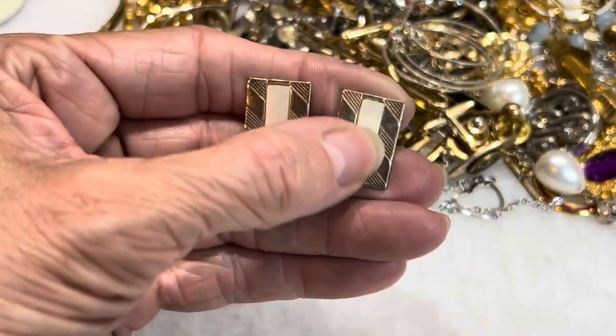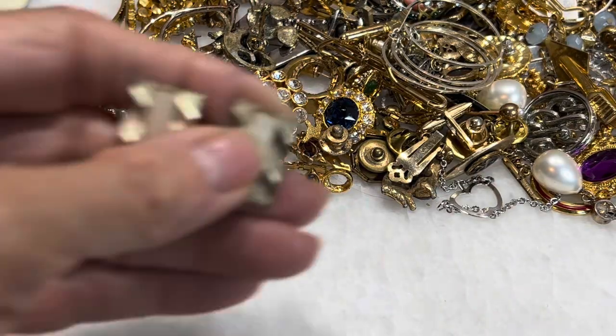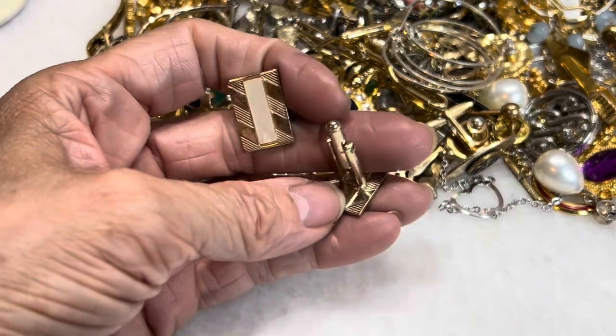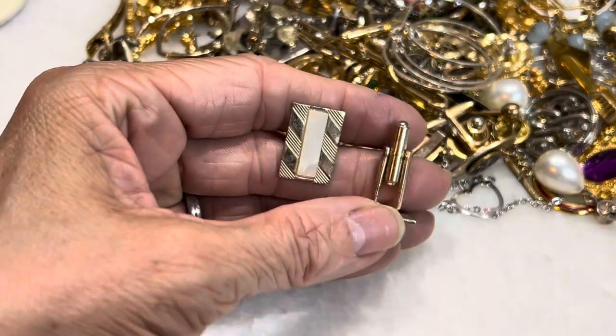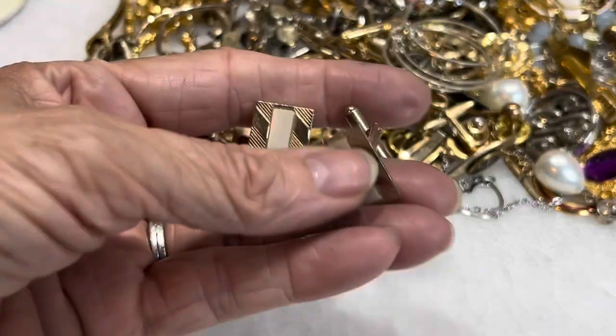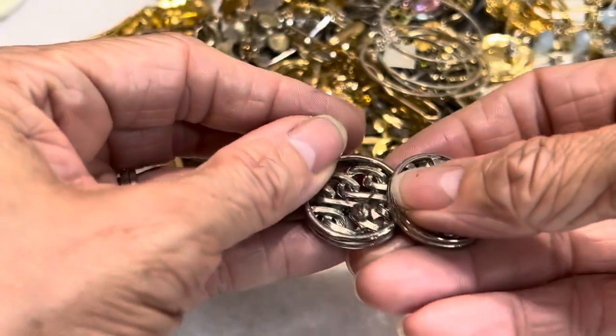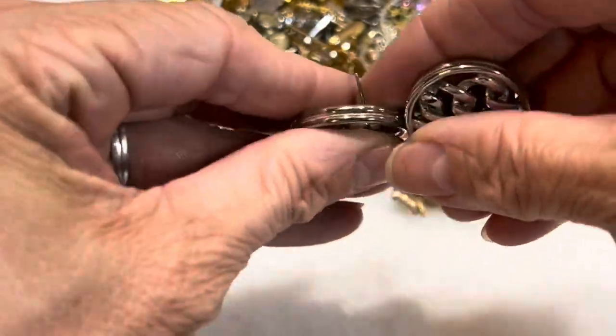Some cufflinks with mother of pearl, I believe. Or it might be faux mother of pearl. I'm not sure that that's authentically mother of pearl in there. Let me see if there's a brand here. Yeah, I don't see any brand. I do see a matching pair of earrings here. These appear to be pierced.